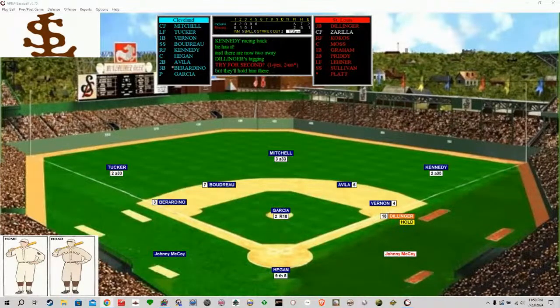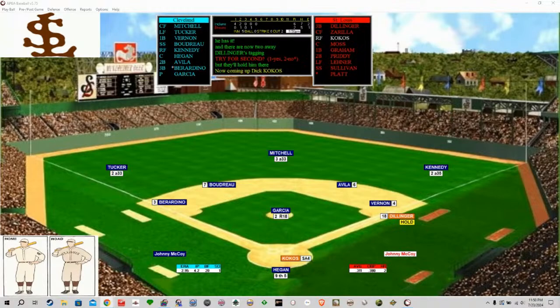Dillinger is tagging, but they'll hold him there. Now coming up, Kokos. Kokos stands in. Pitcher Garcia eyeing Kokos. Now he's ready. The offering to Kokos. Swung on, popped up. Foul territory. Bernardino's running for it. Near the stands. It's out of play. Strike one.